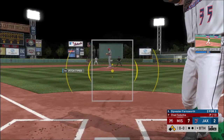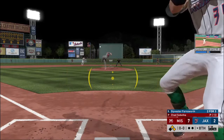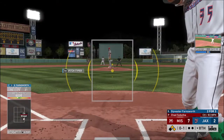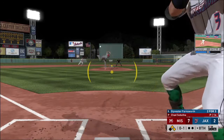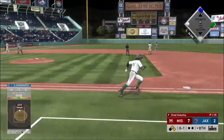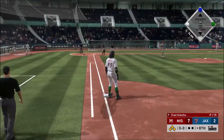Digging in, Sylvester Farnsworth. 2 hits in 3 at-bats for him in this one. Here comes the first pitch. Checks his swing, but this pitch is right there for strike 1. This is line to left, and that's in there. Base hit. And now this is thrown wildly, just getting it into the infield.